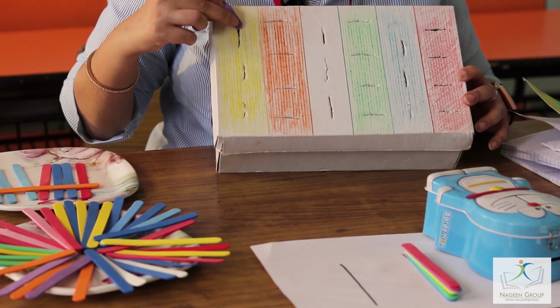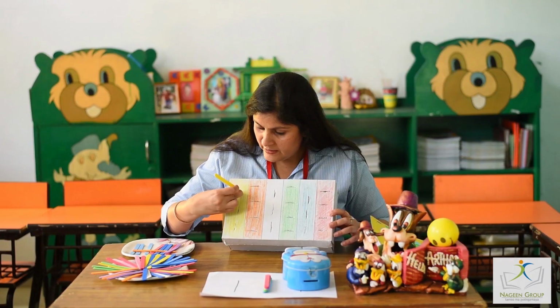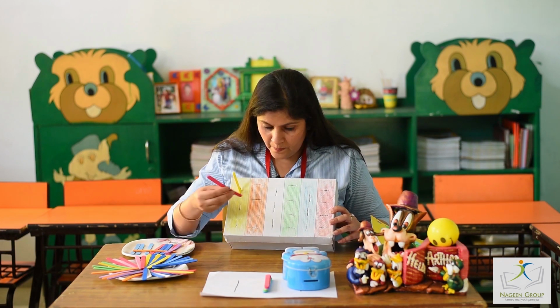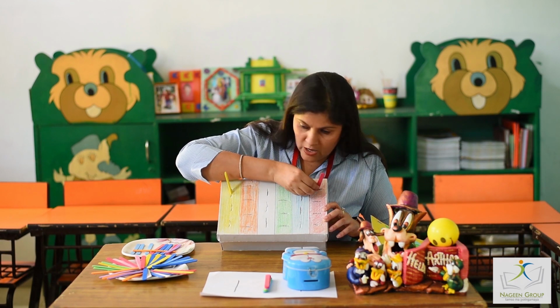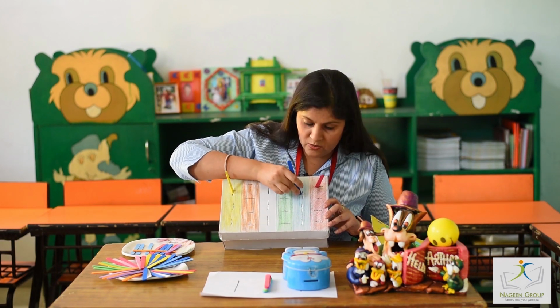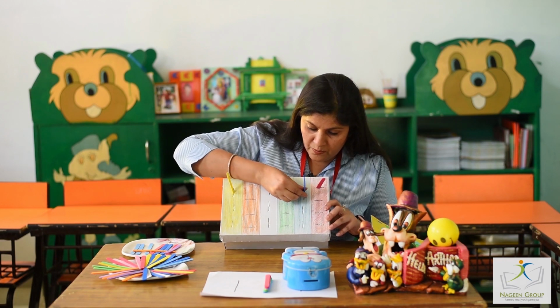Plus we can have color recognition. If it is a yellow slot, the child has to put a yellow ice cream stick in it. This is how the colors have to be recognized. He can use red, and this is a horizontal one. This is how the child will put it. Somewhere it is horizontal, he will fidget, it is not going in, then he'll try it out, and later he'll learn how to put it in the correct slot.